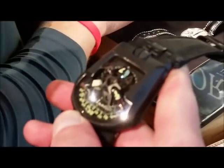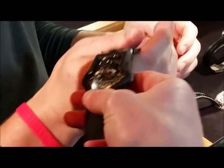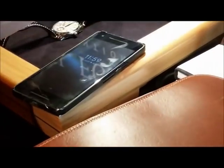It's just such a unique piece. How long have you had it for? About a year. A lot of heft to it, too. Yeah, this thing is like a weapon.